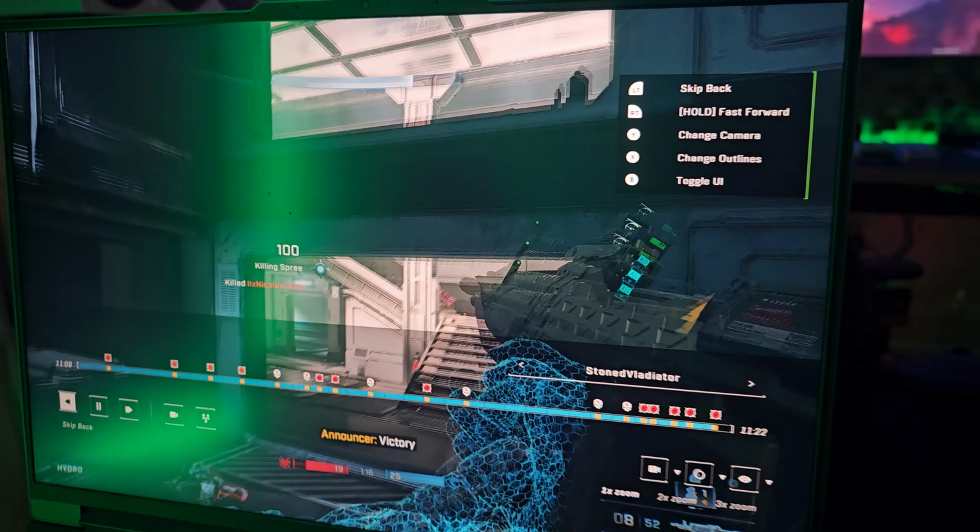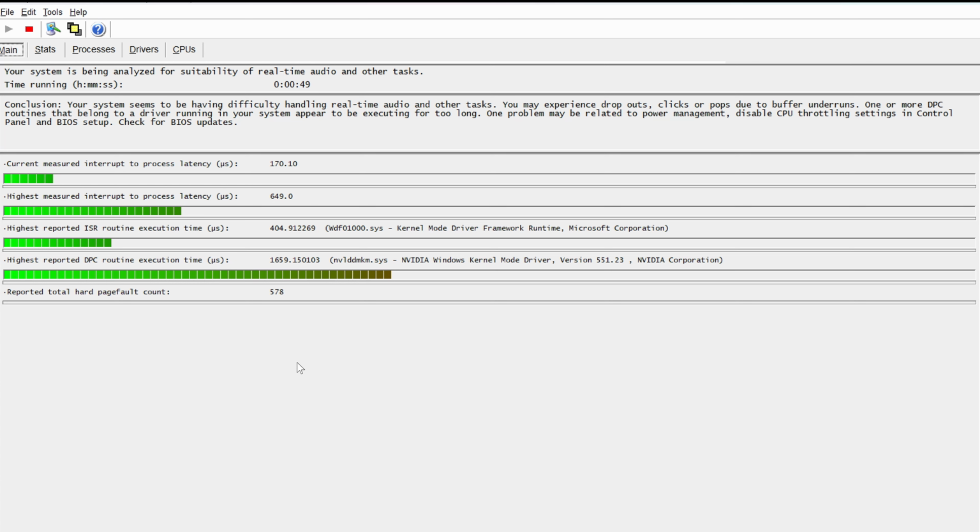I also ran Latency Monitor. While the general system latency wasn't bad, if you're running any DAW or other music software, I would recommend turning off Nvidia graphics and using the iGPU per usual.